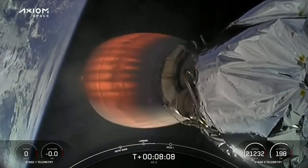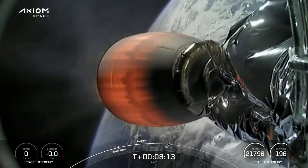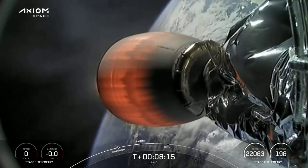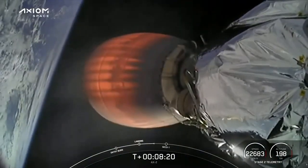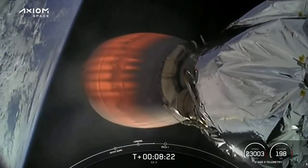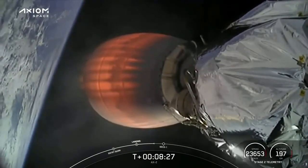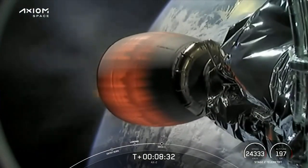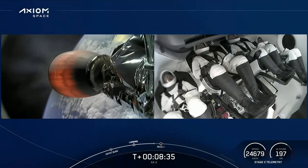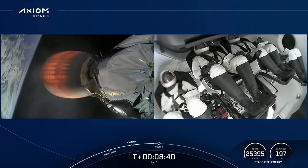Coming up next will be second engine cutoff, or SECO, and that's where after that engine cuts off, the second stage will coast for a few minutes until Dragon is commanded to separate. Stage 2 is in terminal guidance. We're expecting SECO to occur in about 20 seconds. Copy, Shannon. Commander Peggy Whitson continuing to call out the abort modes.